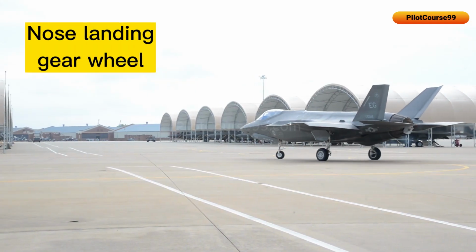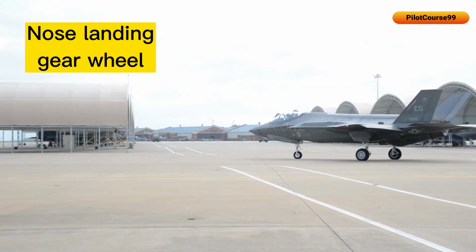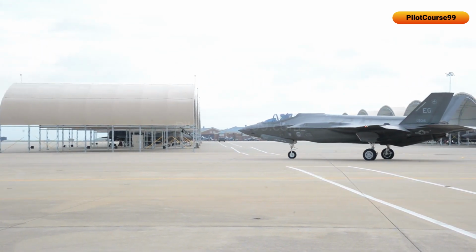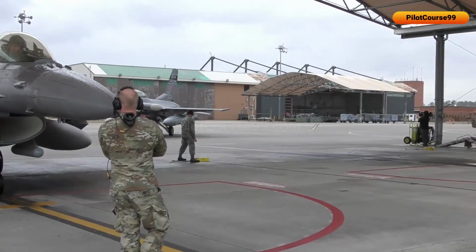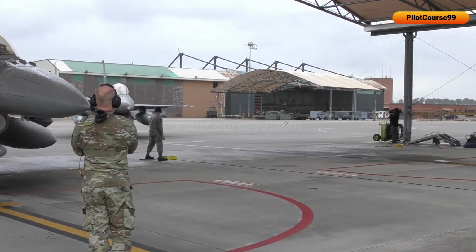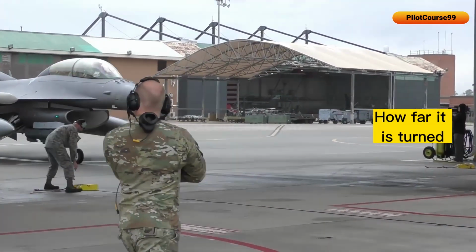A nose landing gear wheel is used to control the turning of the aircraft. The nose wheel steering system is typically controlled by a hand-operated steering wheel or a pair of rudder pedals. The amount of turn achieved by the nose wheel steering system will depend on how far the steering wheel or pedals are turned.